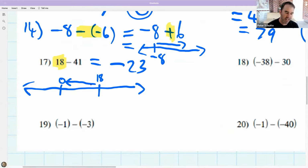And so the question then is, how much more do I need to go past? Because I need to use up 41 in total. And so for me, what number with 18 gives me 41? I'm pretty sure 18 and 23 together would give me 41. Yes. So I need to keep going another 23 units. Now, where do I end up? If I go 23 units below 0, I end up at -23.